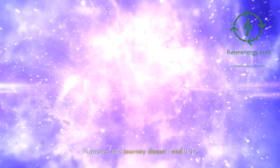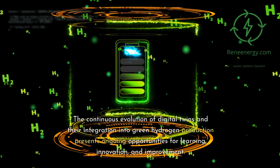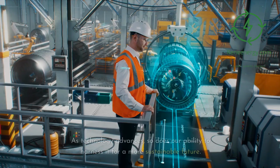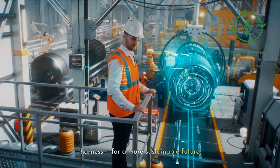However, the journey doesn't end here. The continuous evolution of digital twins and their integration into green hydrogen production presents ongoing opportunities for learning, innovation, and improvement. As technology advances, so does our ability to harness it for a more sustainable future.